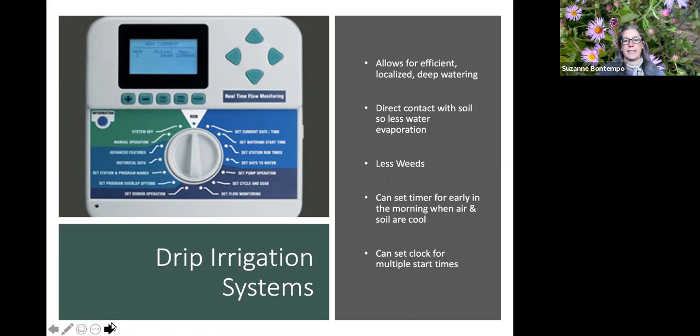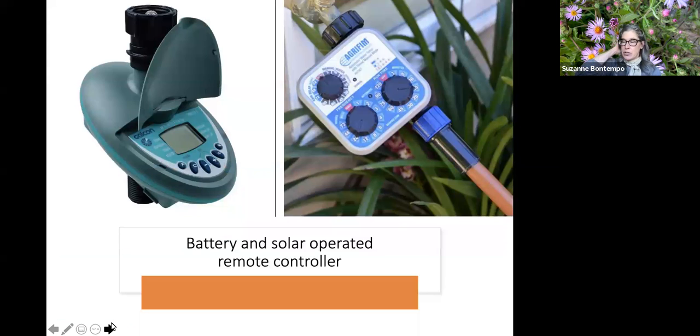We can also set the clock for multiple start times. So in the case of sand or clay, we can pulse that water out. Now, some of us don't have those wired-in controllers that might be in the garage or the side of the house. But there are these really cool battery and solar operated remote controls that I like to attach to a hose bib, and then I can water certain areas of the garden remotely. Very helpful, very economical, and really easy to use.